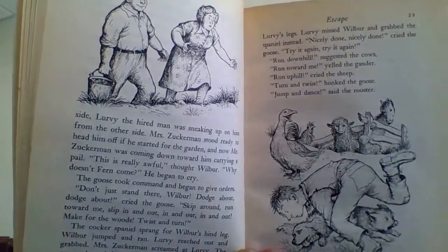You can see everyone in the picture searching for Wilbur, huh? Lurvy, the hired man, was sneaking up on him in the other direction. Mrs. Zuckerman stood ready to head him off if he started into the garden, and now Mr. Zuckerman was coming toward him carrying a pail. "I feel awful," thought Wilbur. "Why doesn't Fern come?" And he began to cry.